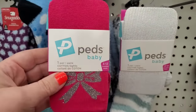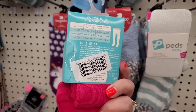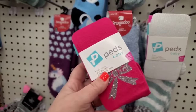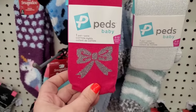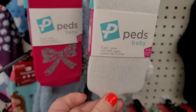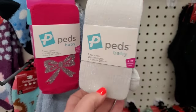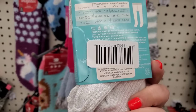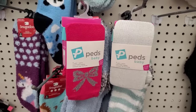These baby socks, oh my goodness, I love them. They have quite a few of these. They are for a baby 3 to 12 months. Do you guys see that gorgeous bow? So pretty for the holidays. And then these are metallic, like silver and white, beautiful. I don't know how much these were before, but they're definitely worth $1.25.